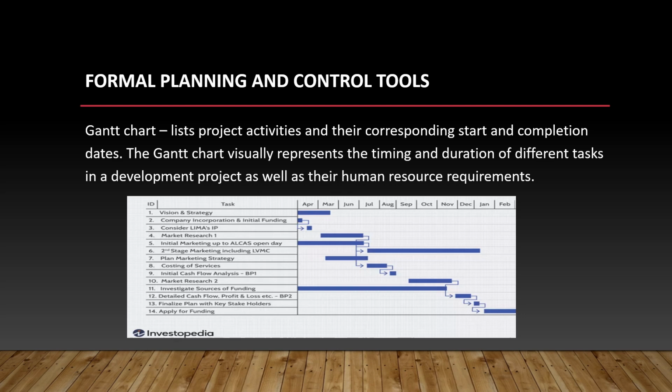The Gantt chart was developed by Henry Gantt, an American mechanical engineer. Although Gantt charts show when project activities begin and end, they don't depict task dependencies, how one task is affected if another is behind schedule, or how tasks should be ordered. This is where PERT charts are useful, which we'll discuss in the next slide.